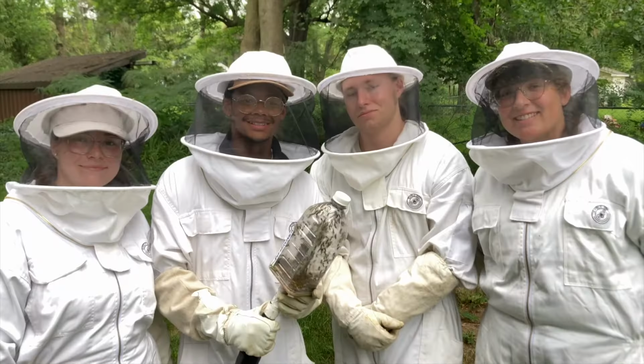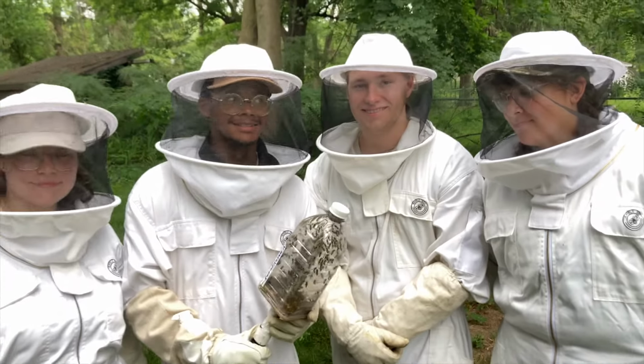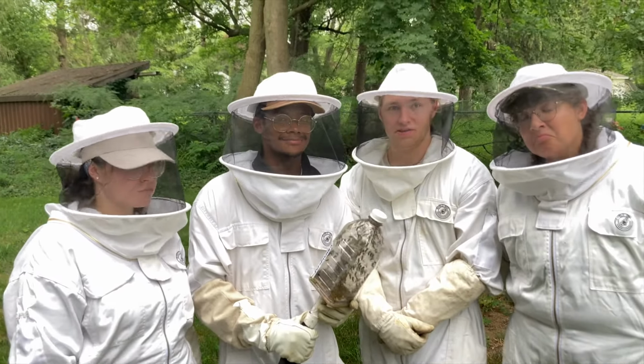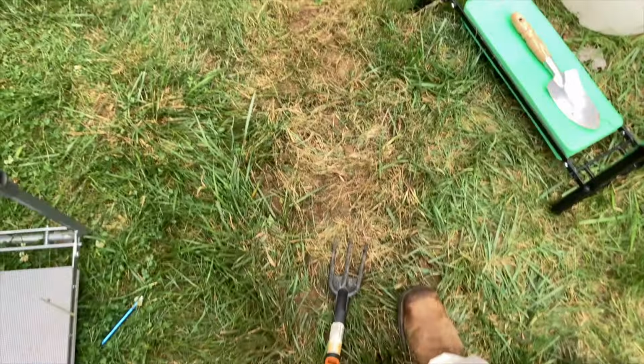All right, August 1st, 2024, the wasp survey team has just pulled out their first ground nest. What'd you think of that? Pretty smooth? Yeah. All right, you guys did great. So here's where the nest used to be. Now it just looks like the rest of the yard. So good job. That's exactly what we want to do.